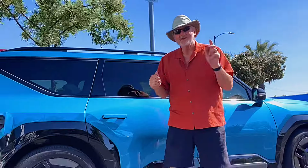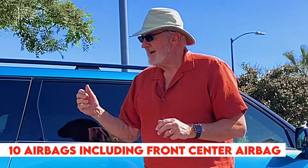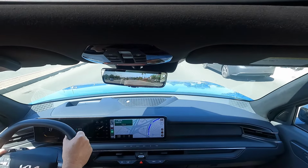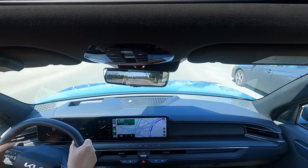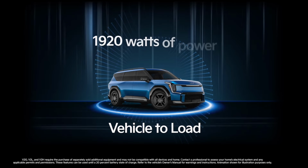The 25 standard advanced collision avoidance and driver assist features, including emergency braking. I'll tell you what, it is the safest vehicle I have found, keeping me in the lane, keeping me a distance from the car in front of me, and just making sure I don't get into any issues while driving in busy, busy traffic situations.